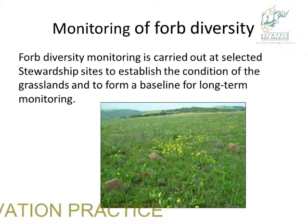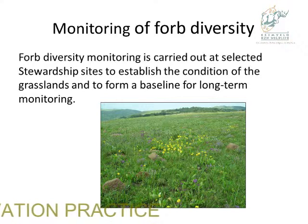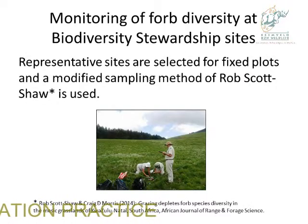And that's just to show that the stewardship manager doesn't just sit behind a desk, but comes out in the field with us and gets actively involved, even though it looks like some of the facilitators were doing harder work there. Within each site, we select representative plots, and we use a modified method that Rob Scott Shaw developed, that we have altered slightly and we may alter yet again.